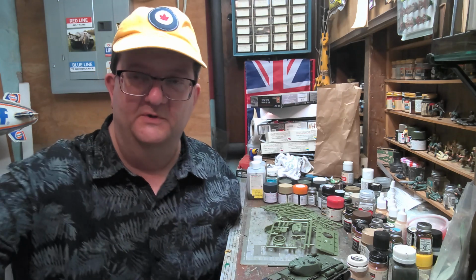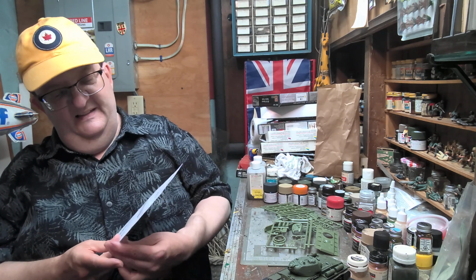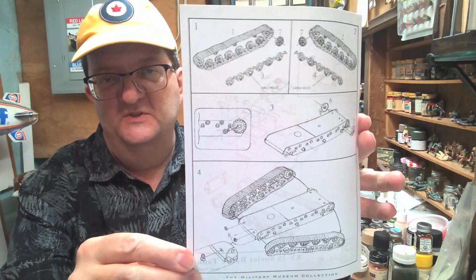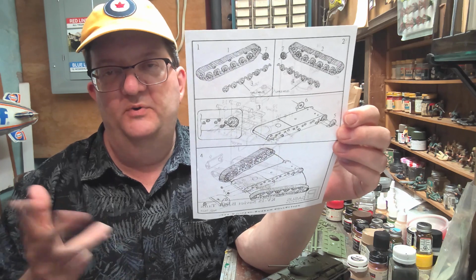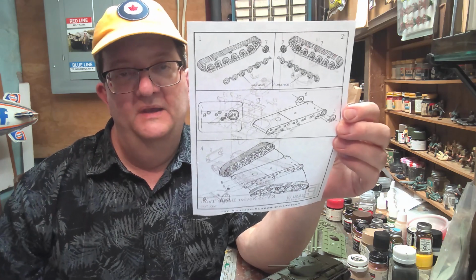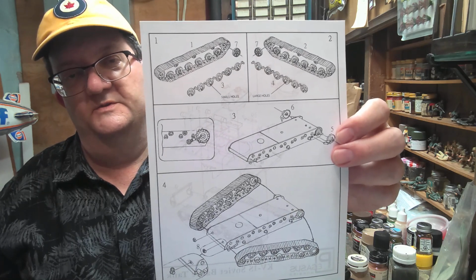Let me look at the instructions. Hold on just a moment. So here's the instruction sheet, and pretty basic instructions there. And there are some issues with the instructions. Let me just explain. They number the parts, but on the sprue, there are no numbers to match what part's which. So you're going to have to just take them and go fit and see if that's the one. They give you some indications of where the tabs and holes are supposed to be, as it says here, up on step 1 and 2 about where the wheels are supposed to go.